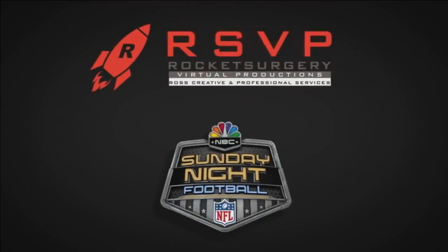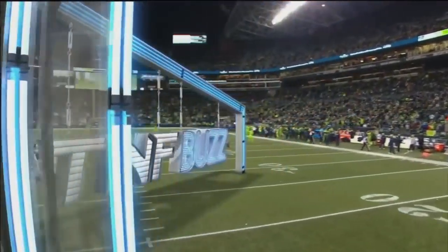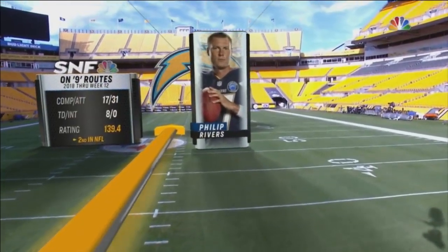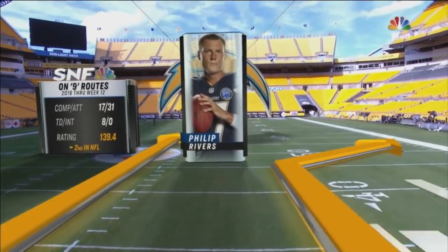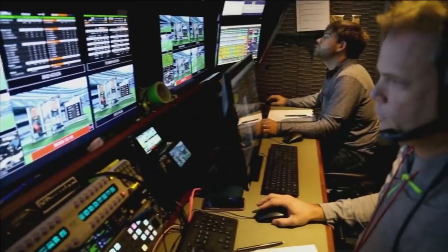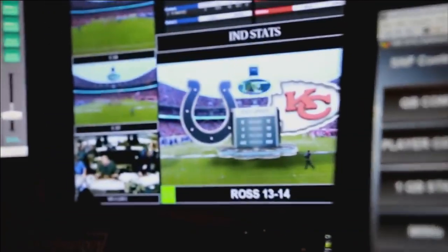When NBC decided to do virtual graphics on their show, they called up Ross, and we're able to provide the hardware, the software, and the trained personnel to operate on game day. Each season, we come up with new ways, new things that we can do and integrate into this product, constantly trying to be innovative and help our customer be the coolest thing on TV. As we started seeing the speed we needed to work in, started seeing what it is they wanted us to do and when they wanted us to do it, we started taking a deeper dive into the system and what we could do. We basically can set everything up in every way imaginable and be able to get to it pretty quickly within a few button pushes.